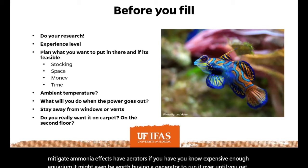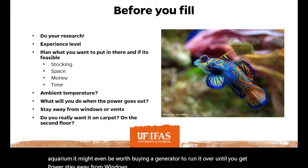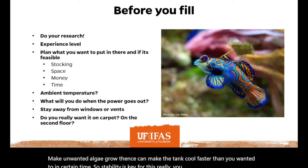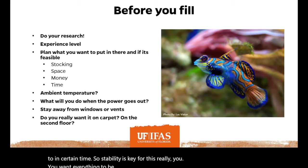Stay away from windows and vents. Putting it next to a window can increase the temperature, or the added light can make unwanted algae grow. Vents can make the tank cool faster than you want it to at certain times. So stability is key for this, really. You want everything to be as stable and as constant as you can.